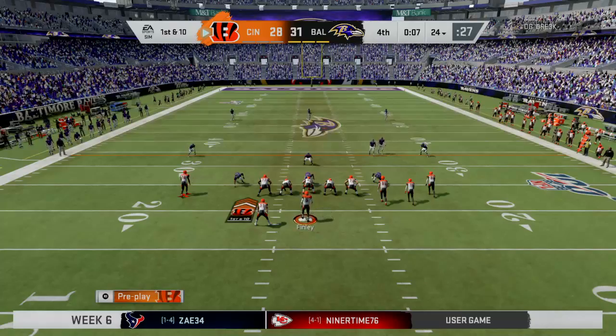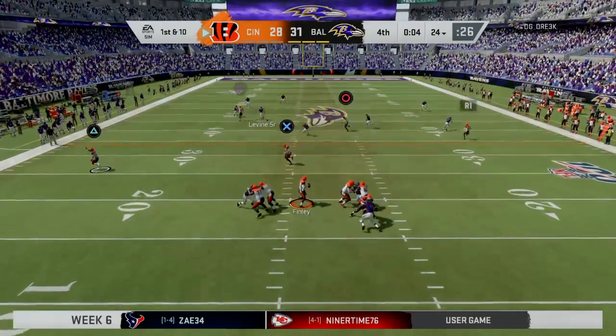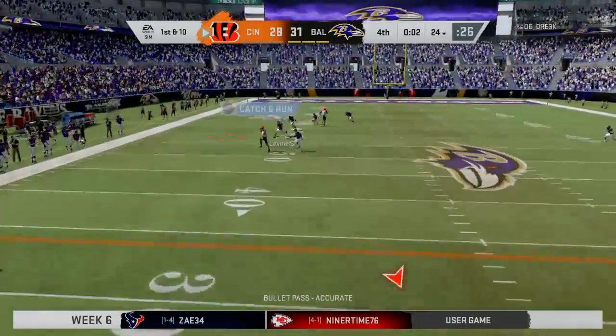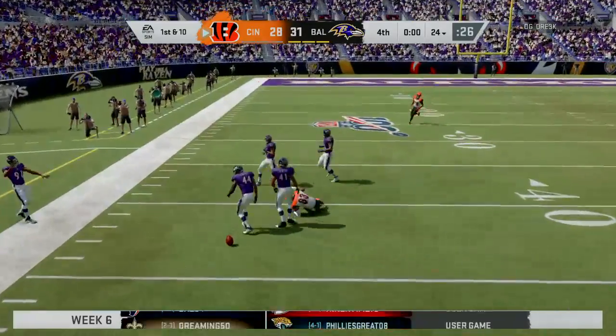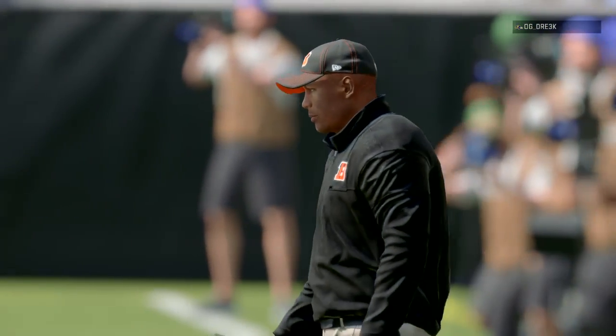So you're right there, but obviously the clock is not your friend. How do you handle this situation? You're thinking 2 plays. One, to get yourself in position for the second one, whether you're able to get into field goal range or you have to try another deep pass, another Hail Mary.